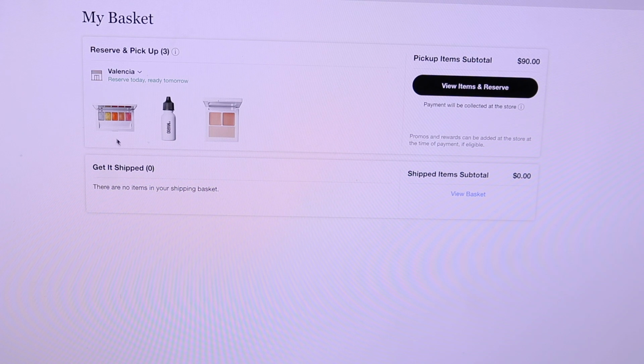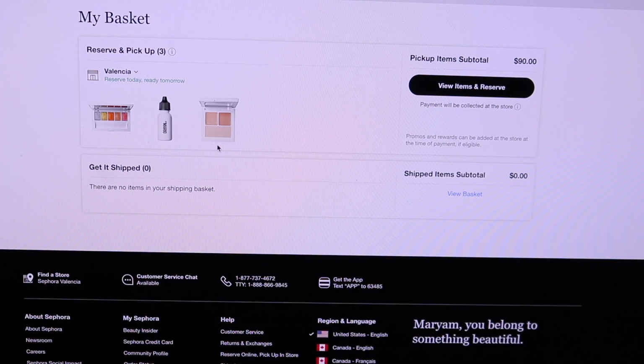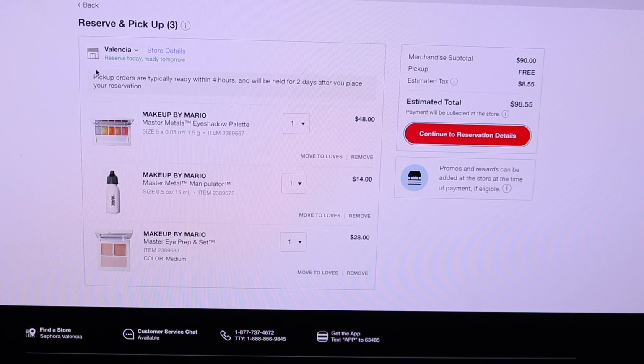And what's gonna happen is that it's going to say view items and reserve. And then we're gonna click on that black button that says view items and reserve. And by the way, if your product is not available, it's gonna tell you that it's out of stock and it's gonna be red. So you'll know not to reserve it or maybe check back another time. It actually says pickup orders are typically ready within 4 hours and will be held 2 days after you place your reservation. So that's great. Okay, let's continue and reserve our product.